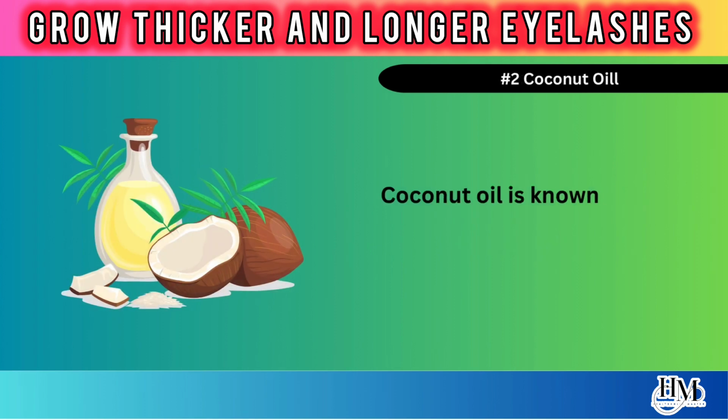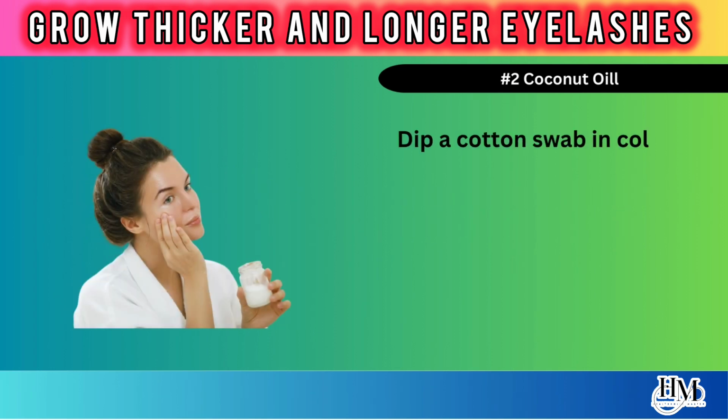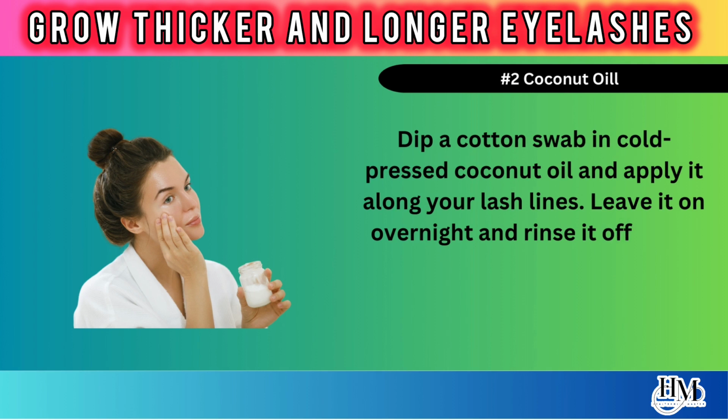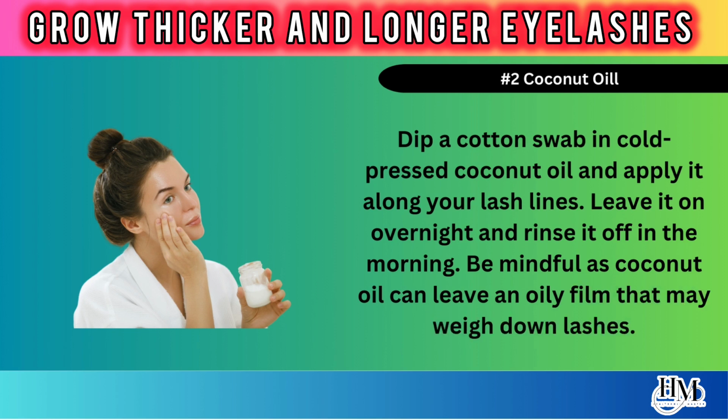2. Coconut oil. Coconut oil is known for its moisturizing properties. Before applying, cleanse your lashes with mild soap and water. Dip a cotton swab in cold-pressed coconut oil and apply it along your lash lines. Leave it on overnight and rinse it off in the morning. Be mindful, as coconut oil can leave an oily film that may weigh down lashes.